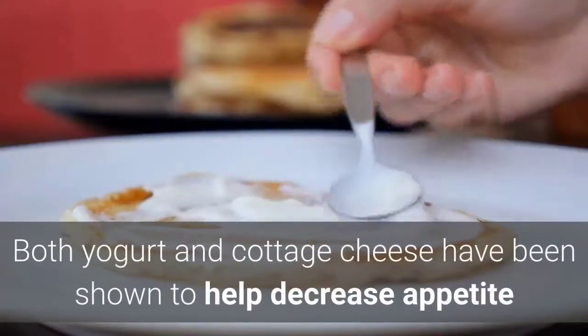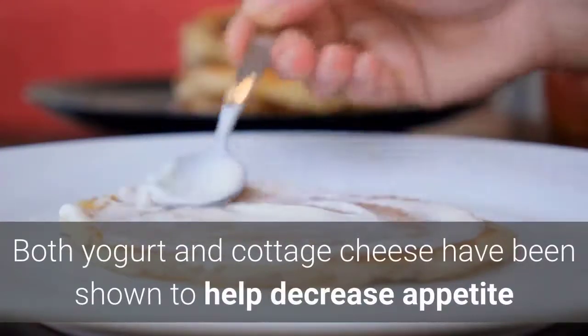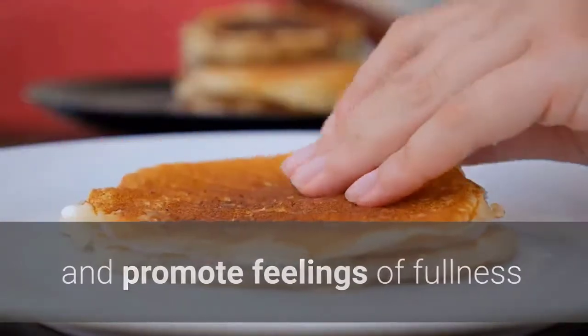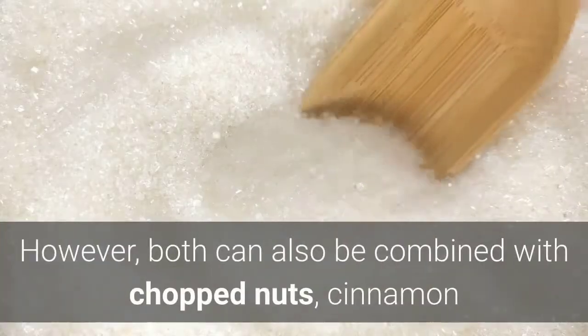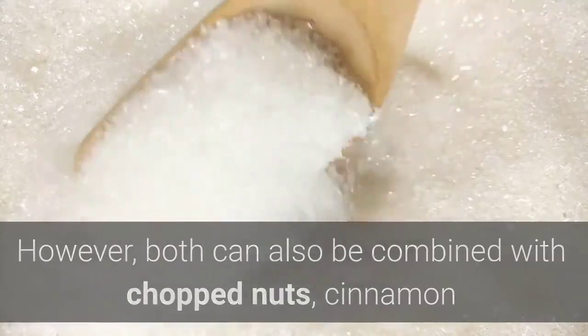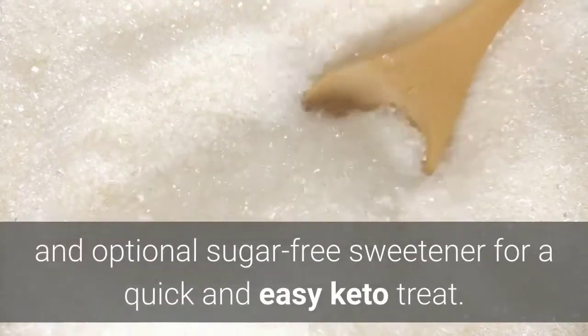Both yogurt and cottage cheese have been shown to help decrease appetite and promote feelings of fullness. Either one makes a tasty snack on its own. However, both can also be combined with chopped nuts, cinnamon, and optional sugar-free sweetener for a quick and easy keto treat.